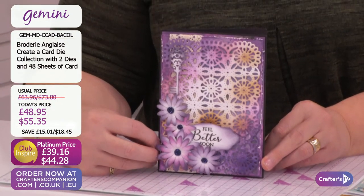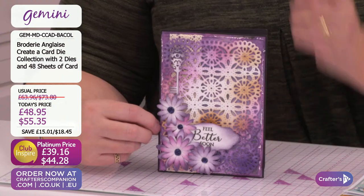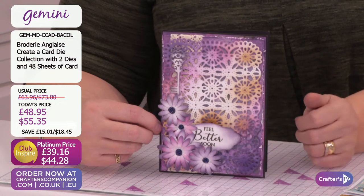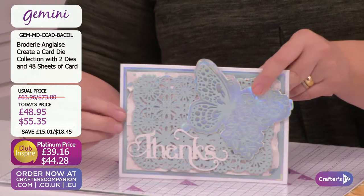So again, just using those inks there, really, really pretty design. It doesn't need a lot more than that. Like we said, with a little bit of sentiment, a bit of decoration, and your card's finished. Again, mixing and matching it with things that you've already got.